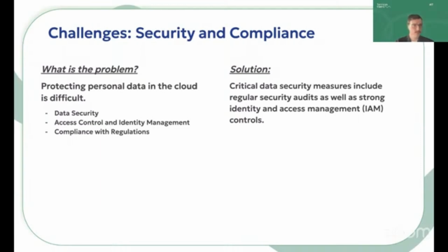And the third in the list, compliance with the regulations. Organizations must comply with various data protection regulations, such as the General Data Protection Regulation or the Health Insurance Portability and Accountability Act. Different stuff in different countries. These regulations mandate how sensitive data should be collected, stored, and processed, adding complexity to managing cloud environments. So cloud providers ensure that from their side, all these regulations could be completed.